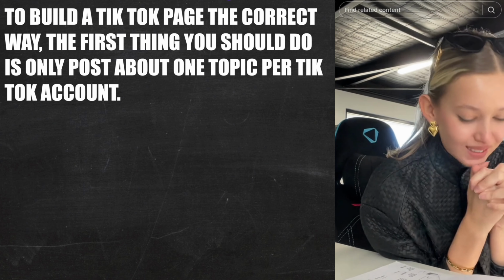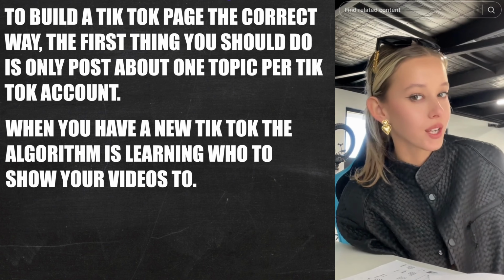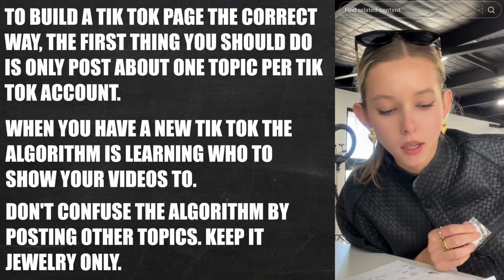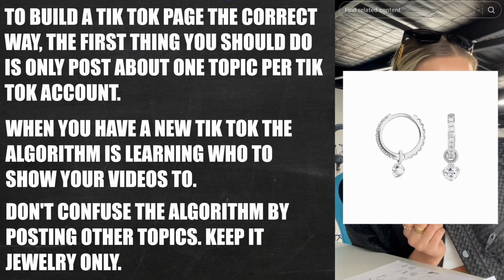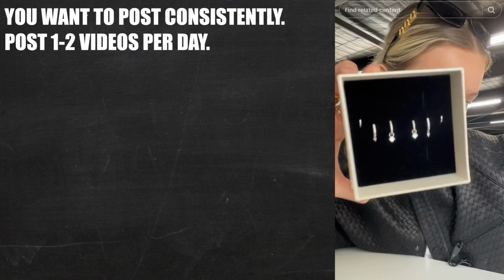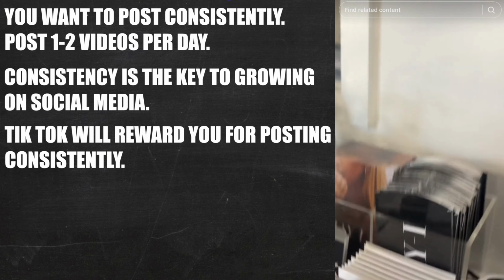To build a TikTok page the correct way, the first thing you should do is only post about one topic per TikTok account. When you have a new TikTok, the algorithm is learning who to show your videos to. So don't confuse it by posting other topics. Keep it jewelry only. Also, you want to post consistently. Post 1 to 2 videos per day. Consistency is the key to growing on social media, and they will reward you for posting consistently.